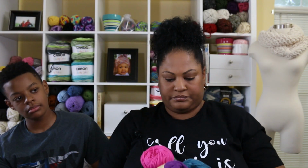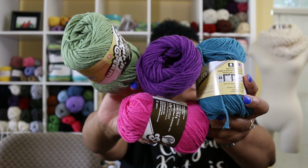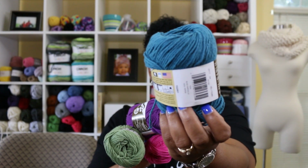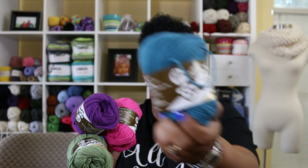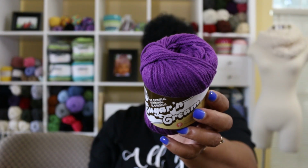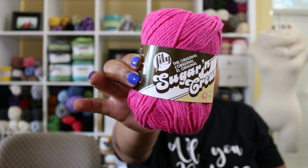So yeah, but anyway, while I was in the store, they had all of this on sale. So let me, here, hold that, Jordan. And you guys, cotton is not all that fascinating, but it serves its purpose. So these are the colorways that I got from the store. This one here is in the colorway teal. Okay. Nice and simple. Teal. And then this one is black currant. It's kind of like grapes. And then this one is sage green. Sage green. And then this one is hot pink.